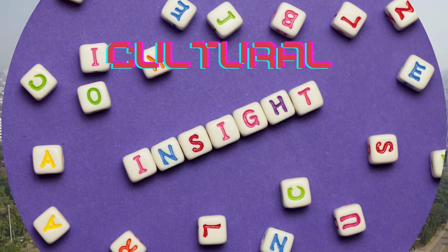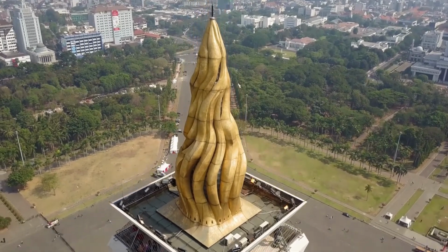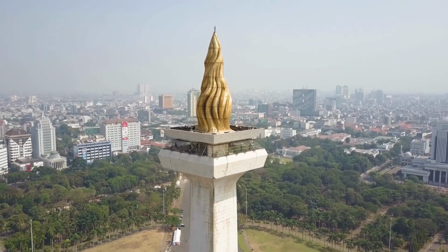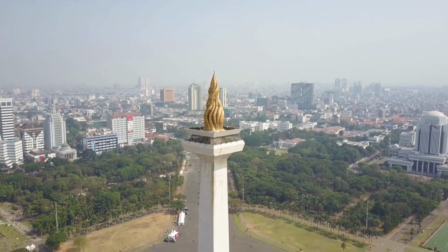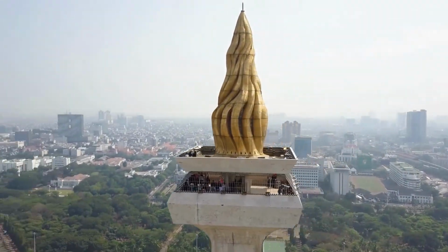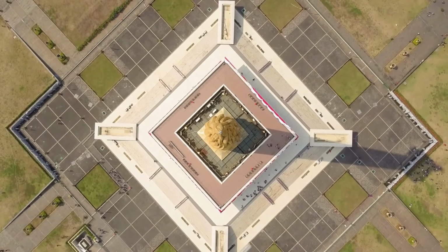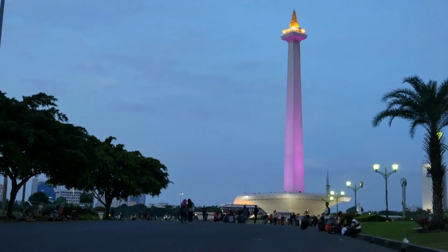Cultural insight. Indonesia's national monument. As the symbol of Jakarta, national monument, or Monas as it's called in Indonesian, is located at the center of Jakarta. Designed by architect Frederick Silaban, the monument was first officially launched in 1961 by the first president Sukarno. The monument stands with a height of 137 meters and is decorated with flamed gold plating at the top.